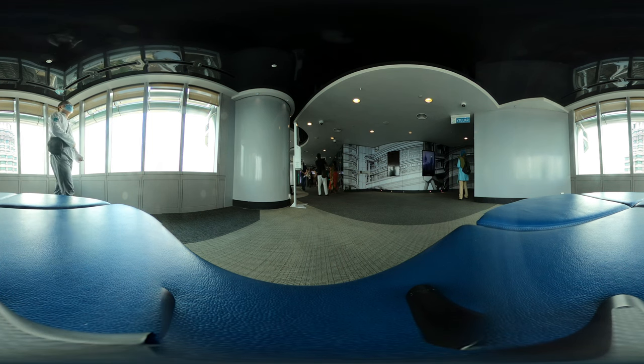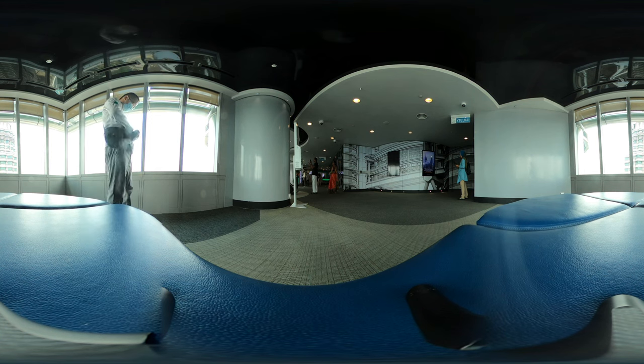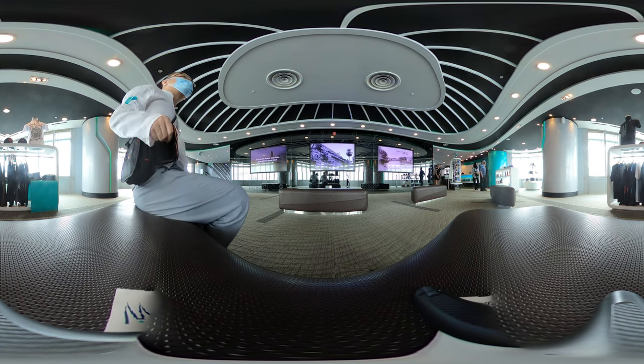The last stop on the tour is the Observatory Deck Gift Shop on the 83rd floor. You will know the history about Kuala Lumpur.